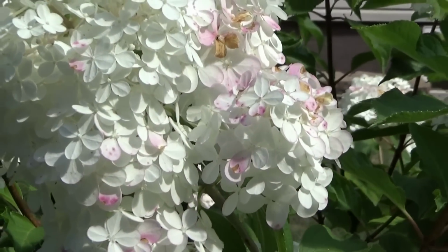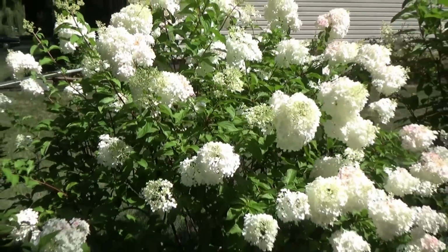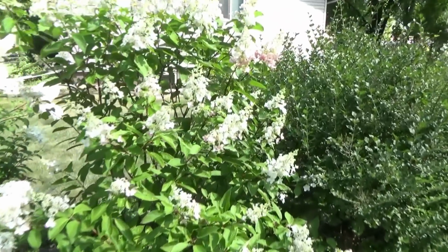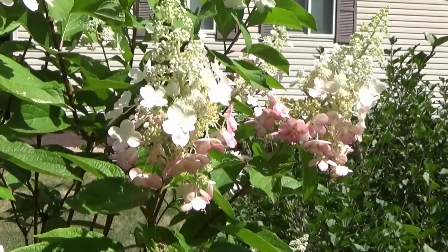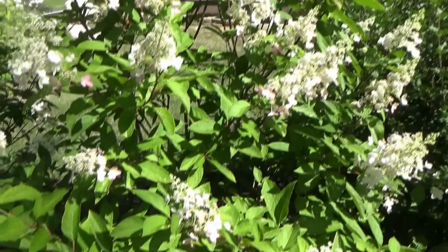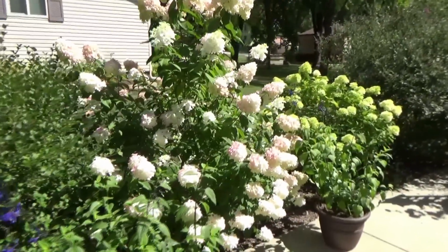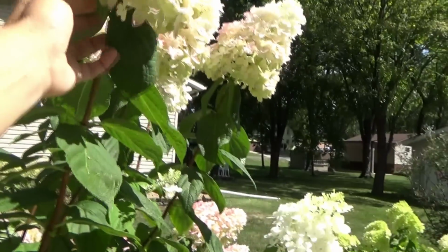The bees love this plant. These are all paniculatas. I think this one's Pinky Winky. Oh, I'm going to back up here because they're just massive. These flower heads, I always worry about a heavy rain, no matter what they say.